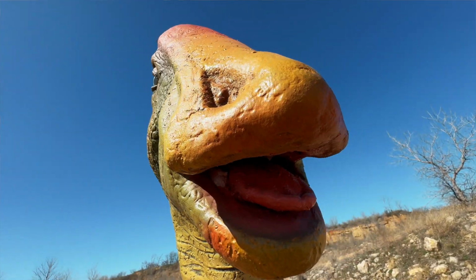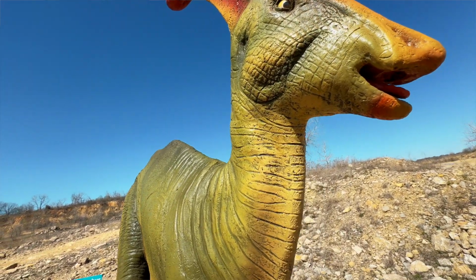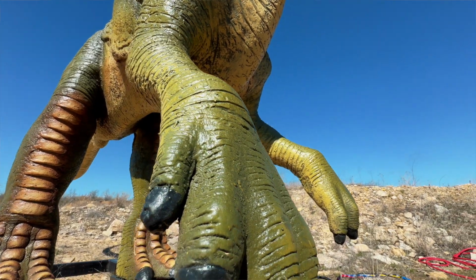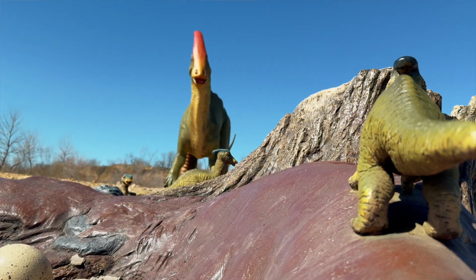Parasaurolophus, and these would get to be 16 feet tall and 30 feet long and 7,000 pounds. They were an herbivore and they have a duckbill shaped head. They lived about 80 million years ago in North America, and their name means near crested lizard. And it's theorized that the crest was used for identification, communication, and display.